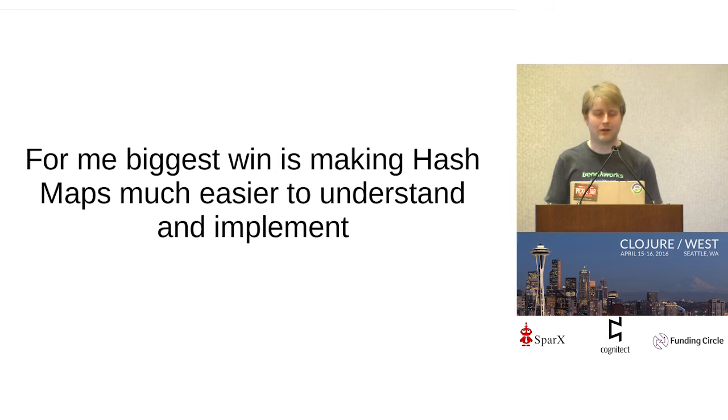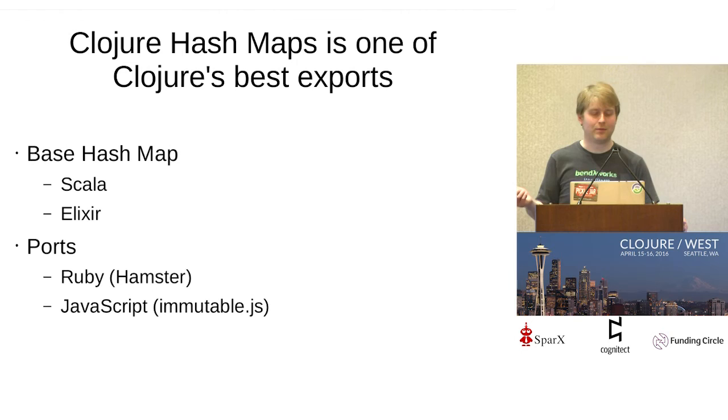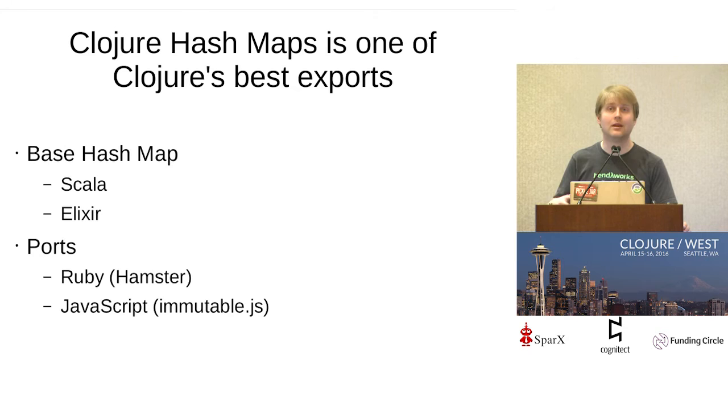And I think that Clojure hash maps are one of our best exports. Not only is it our basic hash map data structure, it's that data structure for Scala, it's for Elixir, and it's been ported to even the imperative languages like Ruby and JavaScript via Hamster and Immutable.js.